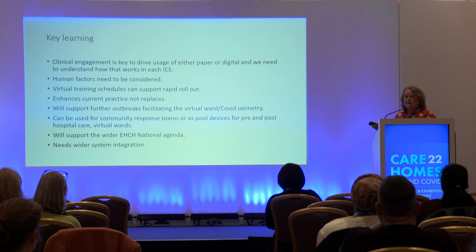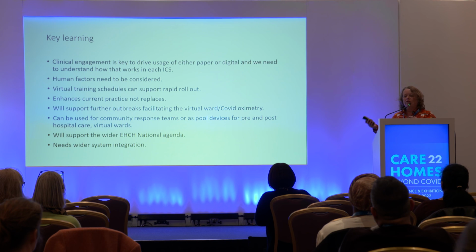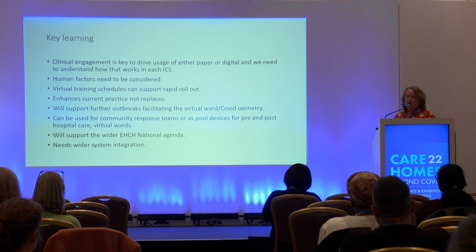There was some key learning. There's always learning. And we've got to be open and honest. Our most challenging area to get to was primary care. Some of that is because they'd already got virtual ward here, virtual ward there, COVID oximetry here. Can you do blood pressure at home? Can you do something else around diabetes? So there was a lot of other things happening around that space for those people. But once they realised the benefits of it, they started to get involved.